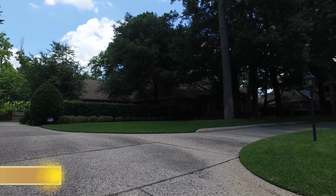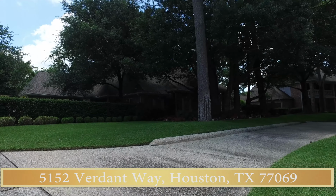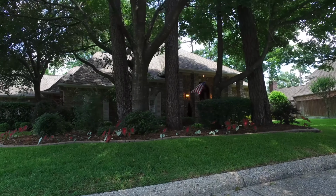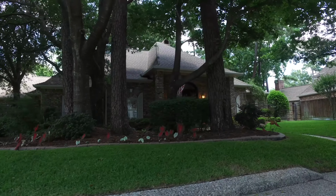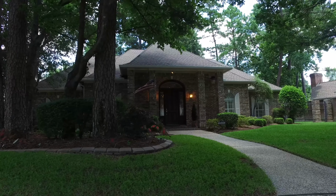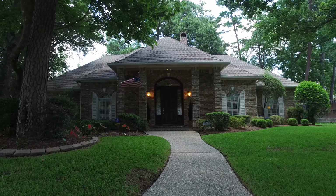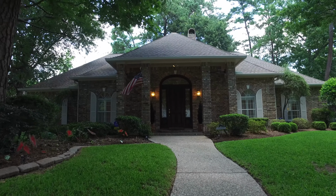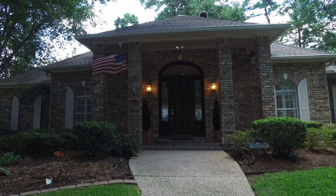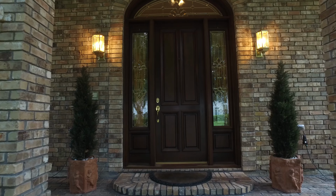This one-story home is located in Huntwick Forest Estates, featuring a beautiful circular driveway with an oversized drive that leads to the three-car garage. The home is located on 3/4 acre and backs to a nature reserve. This entire lot is meticulously landscaped with tall, mature trees and an elegant entryway, inviting you in to this traditional style home. Allow me to show you around inside.